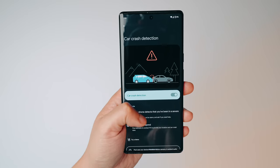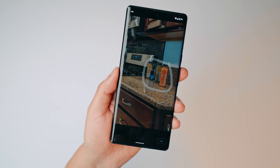You can even get data on how busy a business is and what the ideal time is to call them. And there's so much more, but one of my favorites is car crash detection. I'm continually amazed at what the Google Assistant is able to do and how it's actually something that acts like a real assistant, but it's on your phone. Oh, and Magic Eraser is pretty insane too.